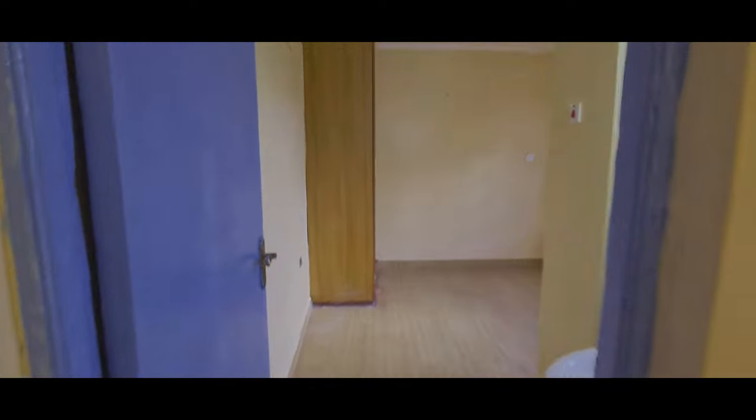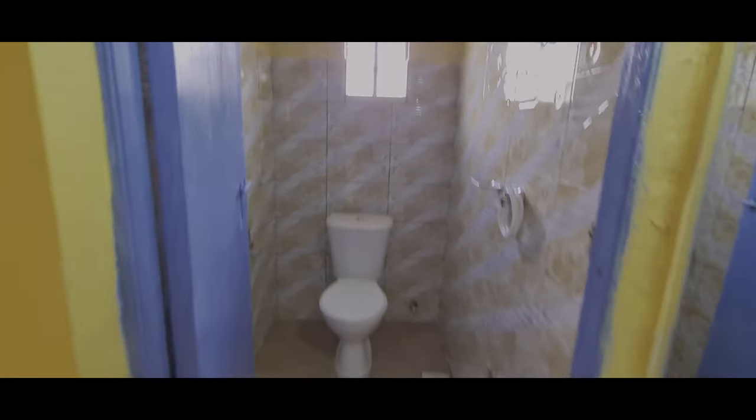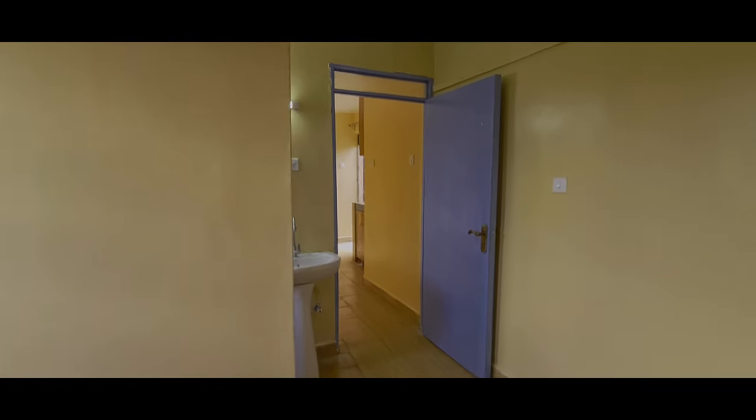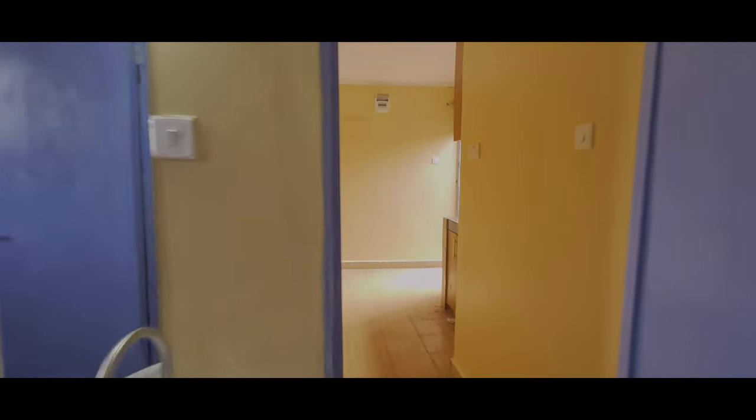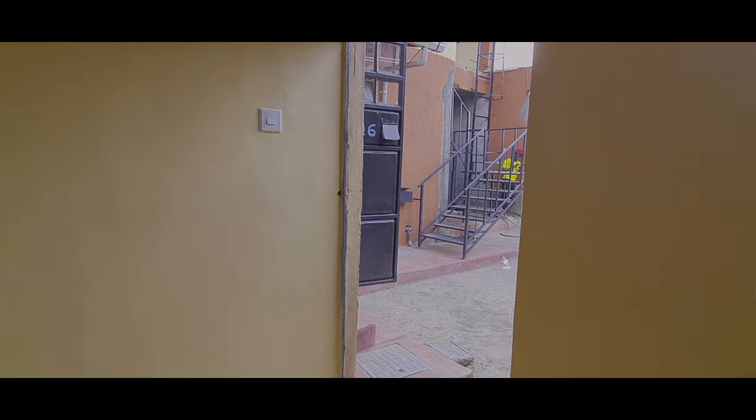It's master ensuite. Do you know you can have 1 bedroom master ensuite for 10,000? This one is master ensuite. You have your sink here, and toilet there, and shower. And then you have the bed area. This is the bed area now. That is the window for the bedroom. And then you have wardrobes for the bedrooms also. So the house is so unique. 1 bedroom, 10K. Only 10 G's for 1 bedroom.